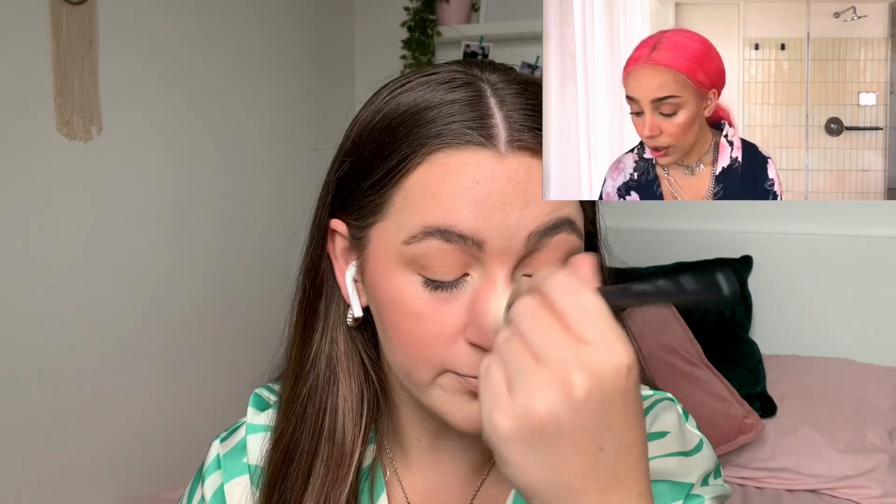Take a little bit more. I kind of work it upward and I focus on the part that I want to highlight, and then I'm gonna just blend this out too. I got a little bit of creasing here and it should kind of look like that, a little bit of a glow.